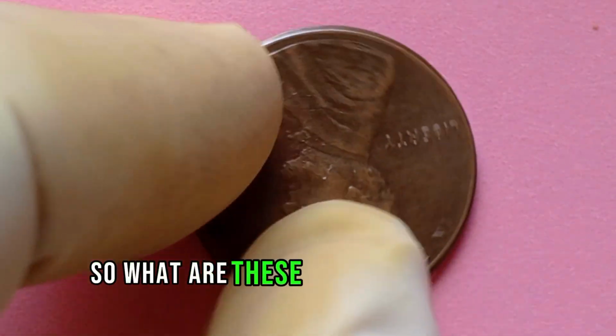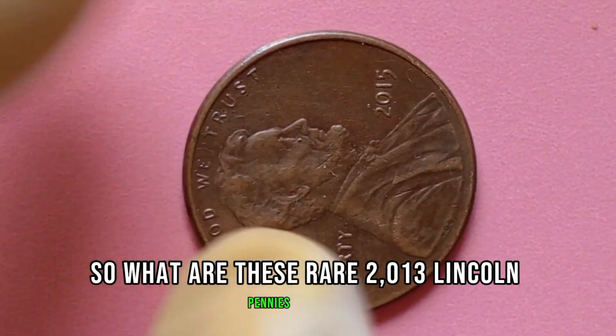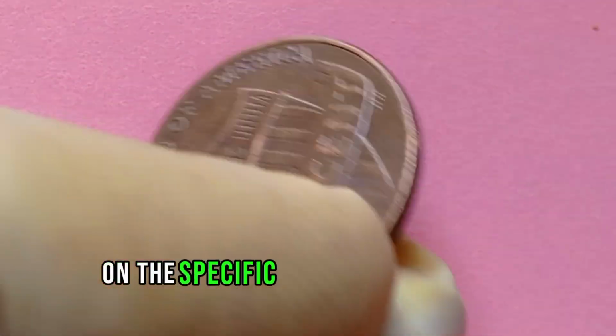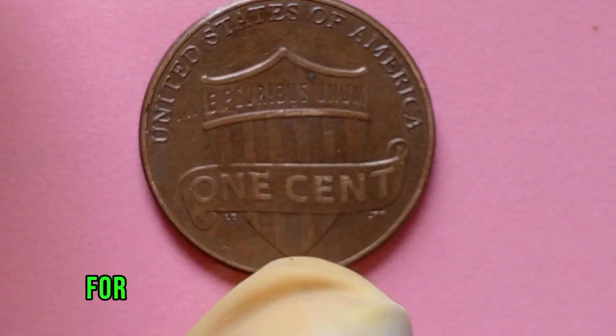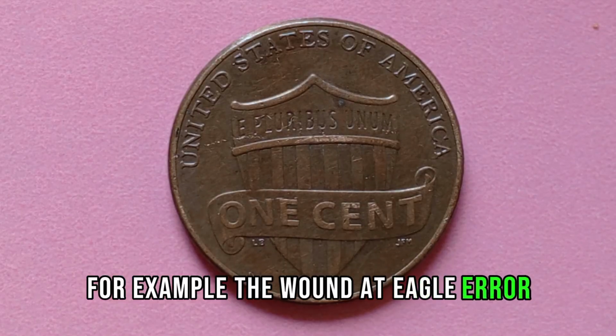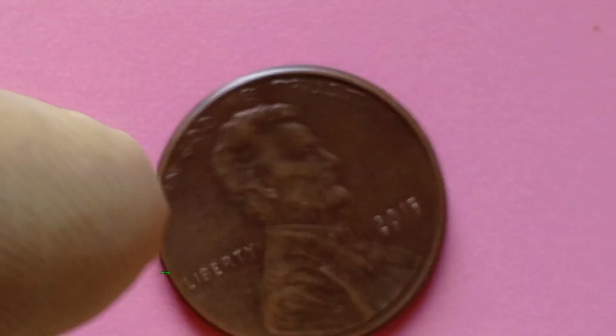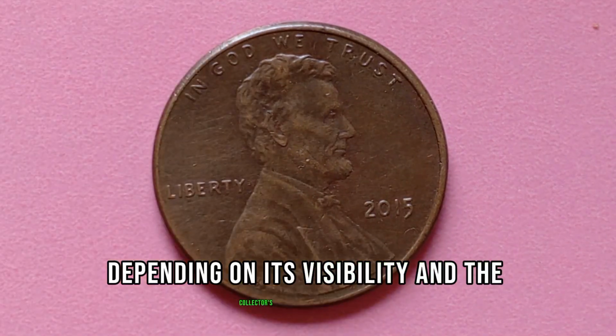So, what are these rare 2013 Lincoln pennies worth? The value can vary significantly based on the specific error and the coin's condition. For example, the wounded eagle error. This unique error can fetch several $100s or more, depending on its visibility and the collector's interest.